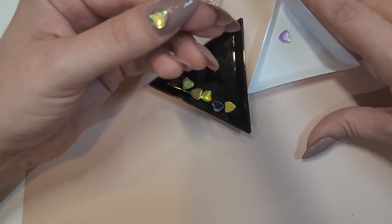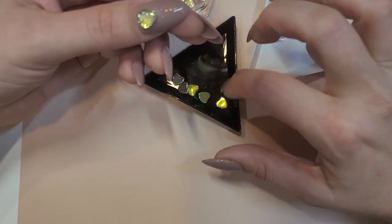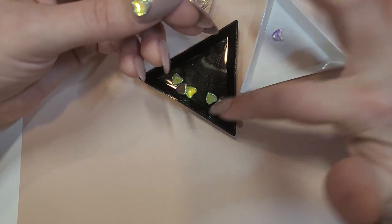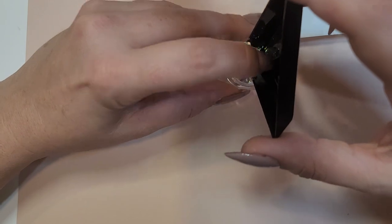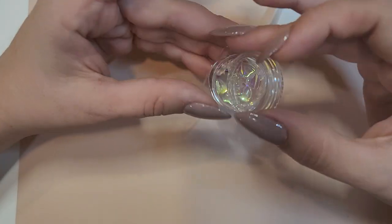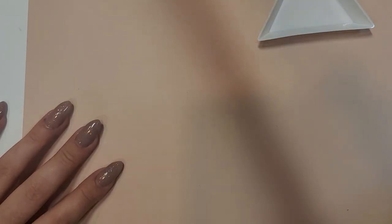I like them better on a white background. They're more green on beige, more purpley yellow on black, but pink on a white background. I like that. I like them pink. What do we got? More nails. I don't need to open those. What's this?